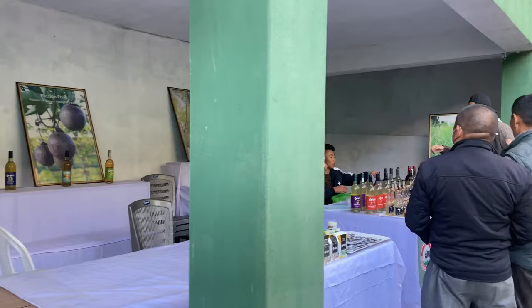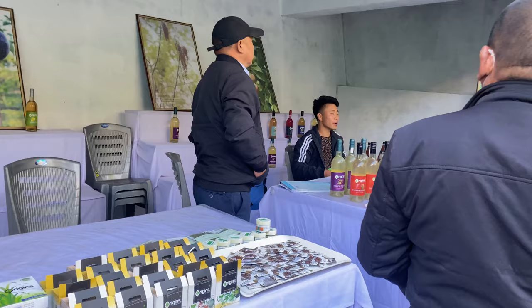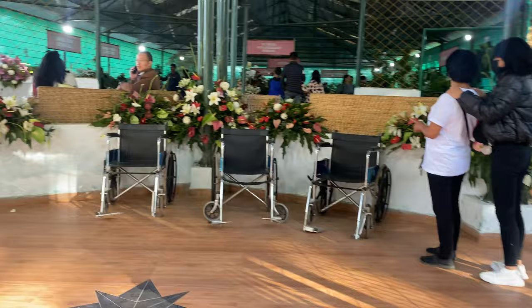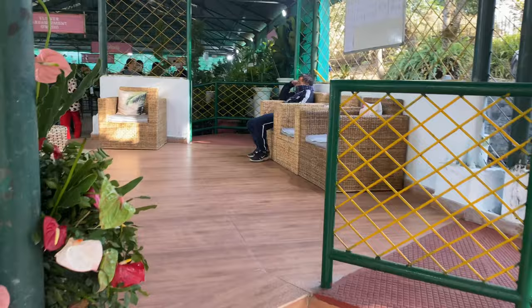Okay, I can see varieties of wine here. And you can see some wheelchairs for the specially abled persons. And here's the inside. Let's go. Here is the flower heaven for people who love flowers.